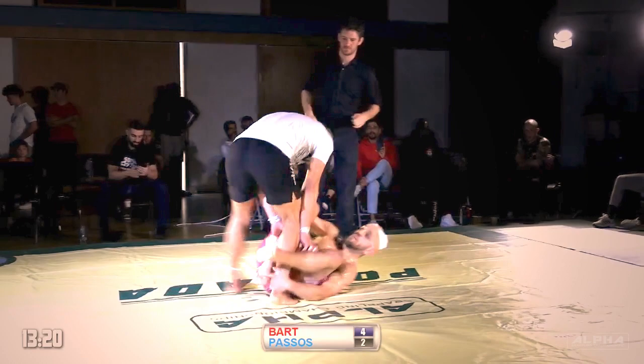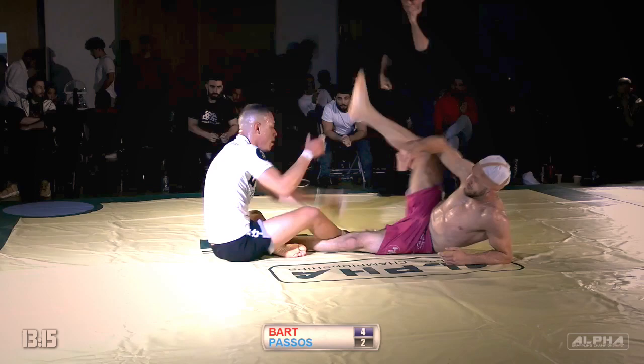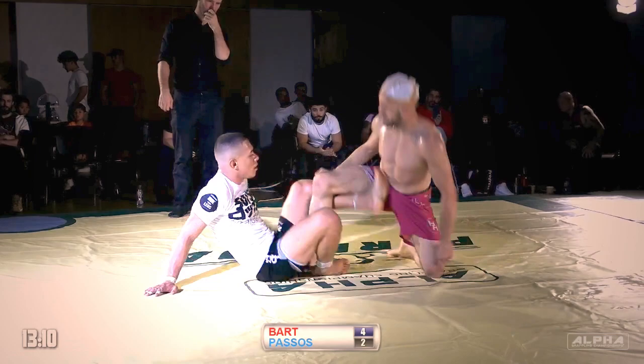Yeah, the gap is now even widened. So it's 4-2 to Francesco. Bernardo has 13 minutes to either even up the score or try to win this. But that was an excellent move there by Francesco.